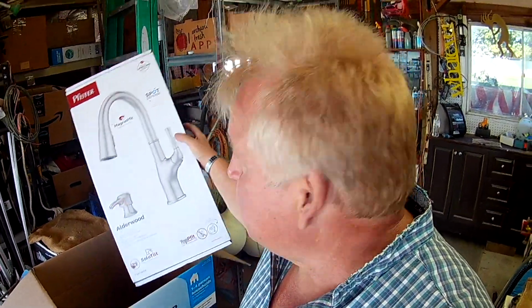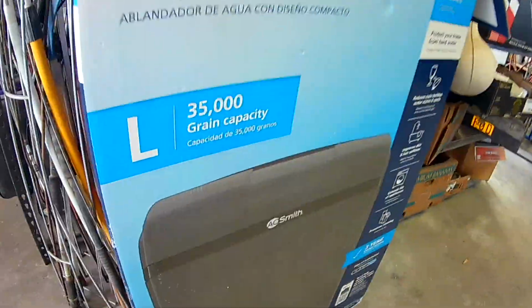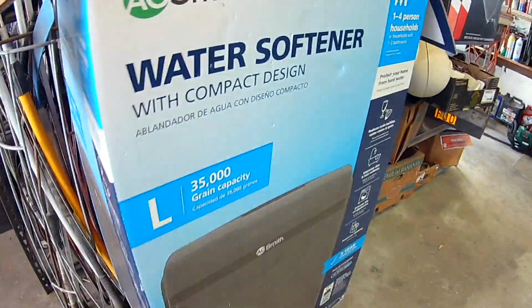To keep your costs down on your homes, these run $200, and after 6 years they start leaking. I just replaced this yesterday. I spent $500 at Lowe's on a new softener, and it only has a 3-year warranty, because out here I'm working on those every year, and then you're buying the salt.